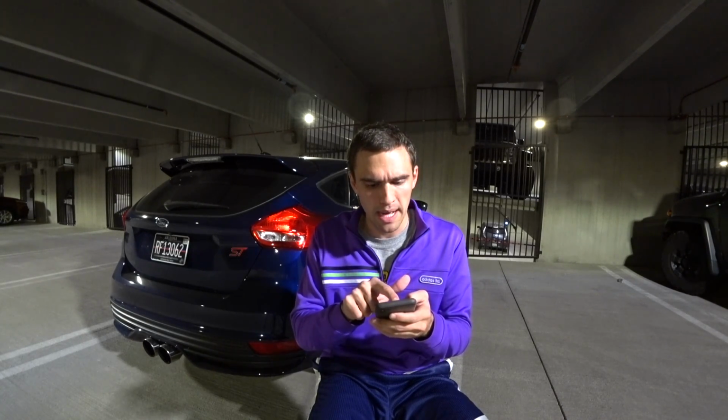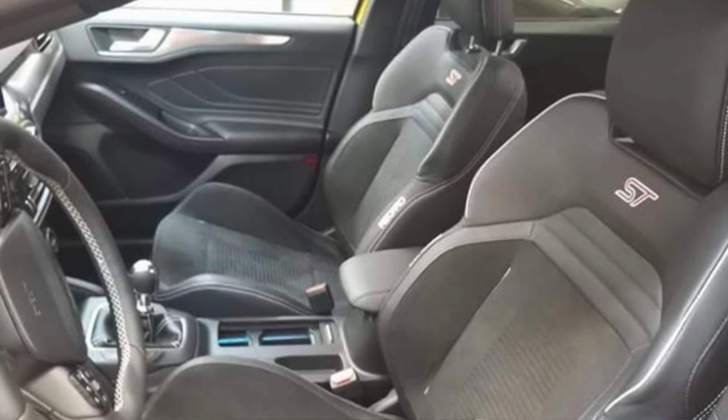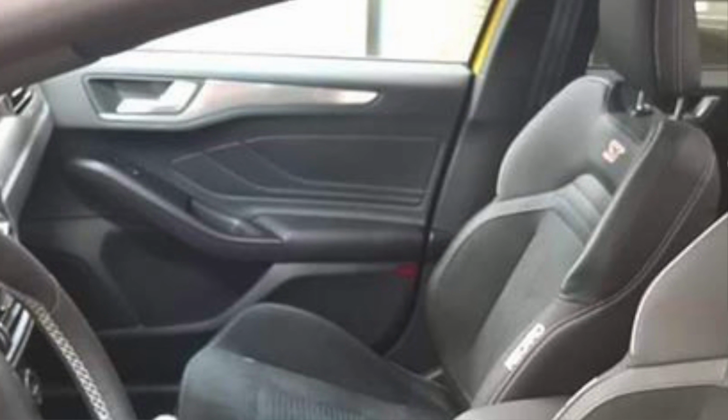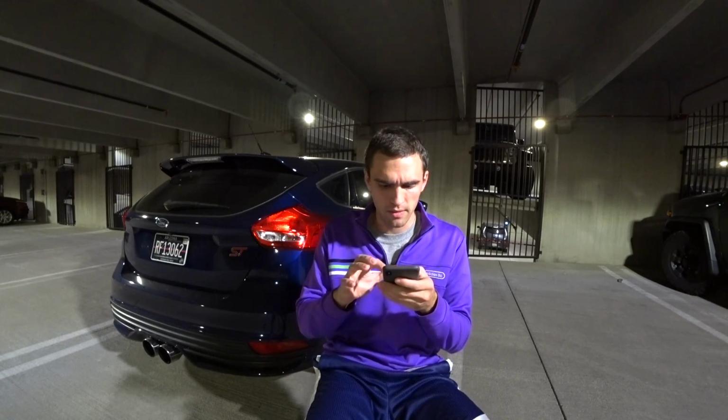If you look in the back of the picture, you can see on that side panel, it looks like leather with some stitching. But the seats, I don't know, they kind of look weird, but we'll have to wait until we see the final images.